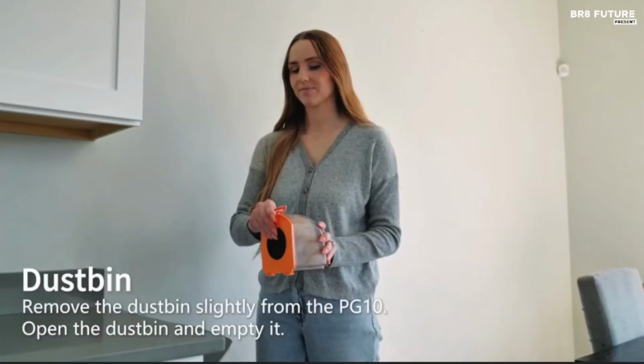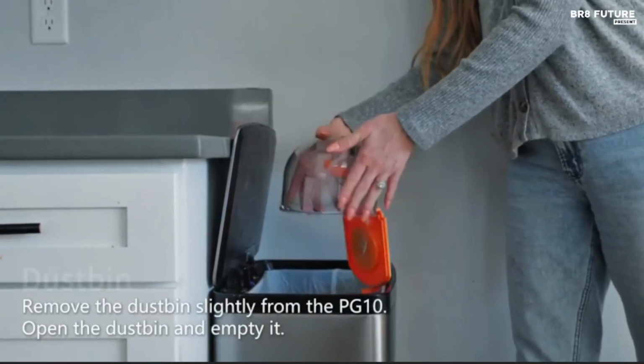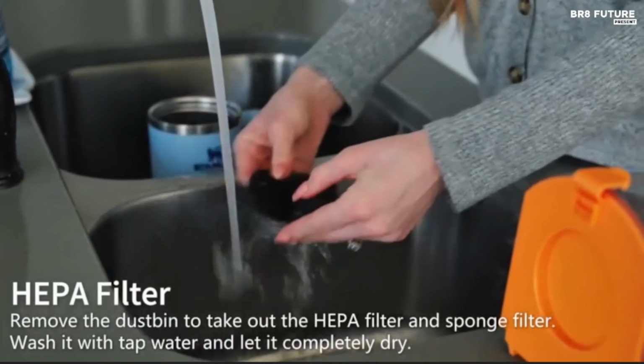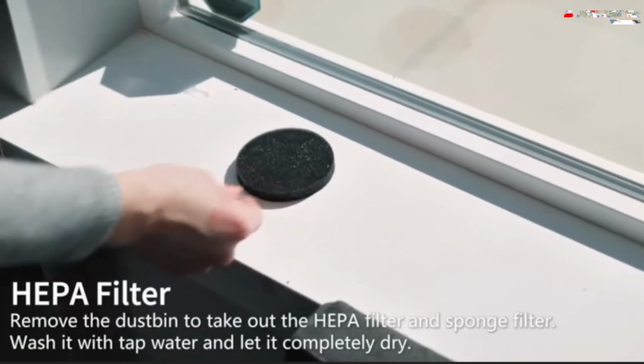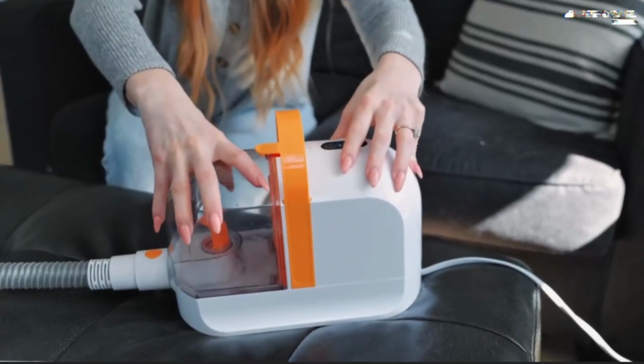3 suction levels ensure a customized grooming experience, keeping your pet calm and comfortable. The 5.2-foot flexible hose and 13.4-foot power cord give you the freedom to groom anywhere, whether indoors or out in the yard. Operating at a low 60 decibel noise level, it prevents your pet from feeling anxious.